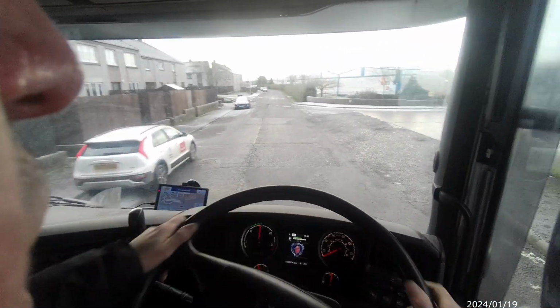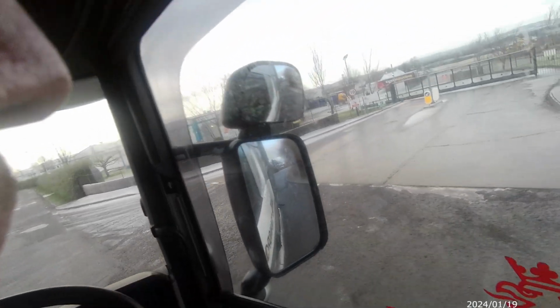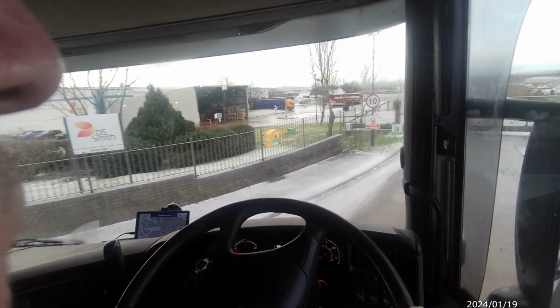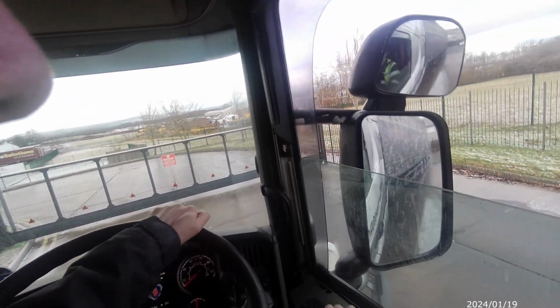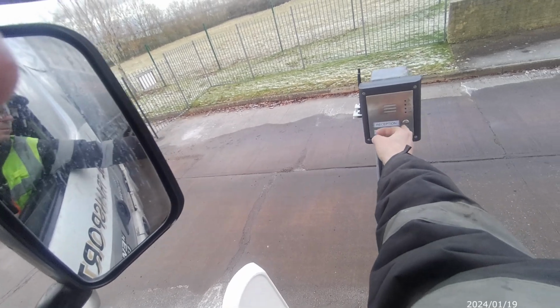Oh, there's nobody under the canopy. That's a blessing. Turn round in that yard there, hand the paperwork in, and then go get tipped. Hopefully reasonably quick.